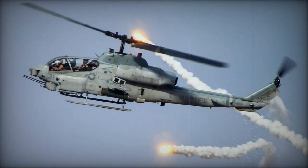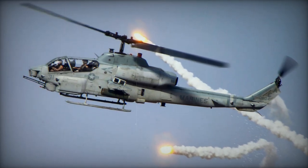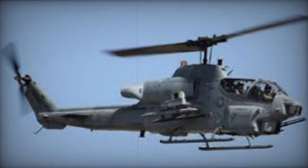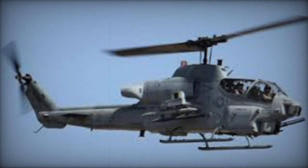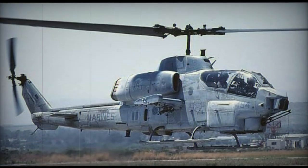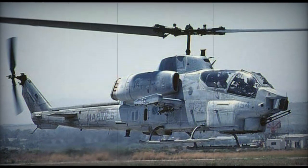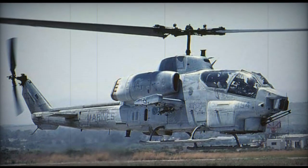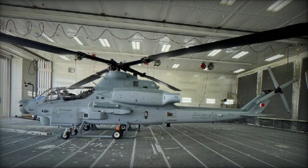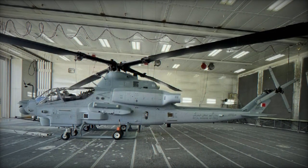It played a role during the Persian Gulf War, with a total of 48 AH-1W helicopters deployed during the conflict. These helicopters were responsible for the destruction of 97 tanks, 104 armored personnel carriers, 16 bunkers, and 2 anti-aircraft sites. Remarkably, not a single USMC helicopter was lost during the war.